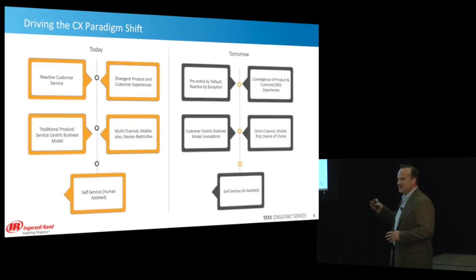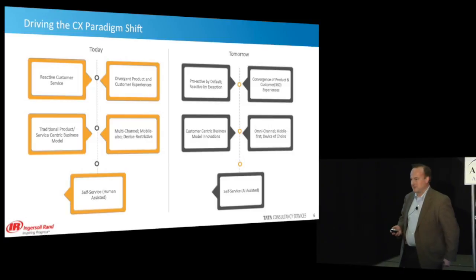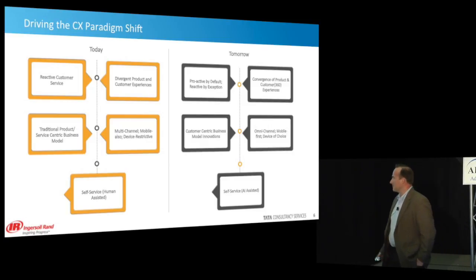And again, this is the rising level of expectations that customers look for, not just in a B2C space, but certainly in B2B as well. It's real time, it's instant, and they're looking for that compressed cycle time that they've come to expect now.